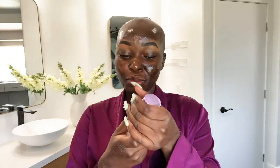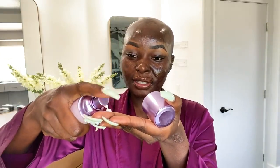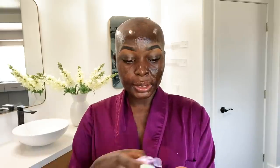Next step is priming. So I'm going to be taking this primer from Tatcha. This is a silk canvas primer. It also helps smooth out my makeup. And I actually use two primers. This is the grip primer. And again, oh my God, it makes my makeup last all day.